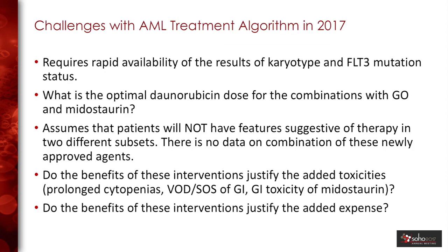So I'm just going to finish with what our challenges are now. I'm just putting this up as a straw man model for how we should be treating it. But here are the problems. It requires rapid availability of the results of karyotype and FLT3 mutation status. We need to push our pathologists as clinicians, saying we need this data, and whether it's by a FISH panel or a quick look by a cytogeneticist at a metaphase karyotype, we need the data quickly, and we need the data on FLT3. If a cooperative group trial done across the Atlantic Ocean can get us back FLT3 data within 2 days, so can our commercial laboratories.